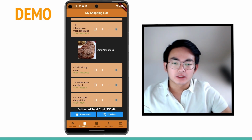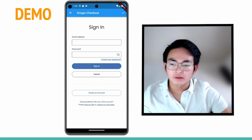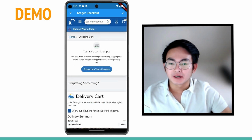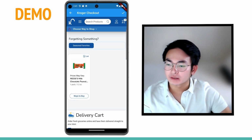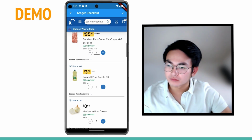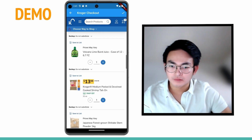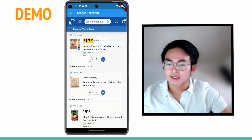So let's say we want to check out our groceries for pickup or delivery. Go ahead and click this button. Then you'll want to log in through Kroger. Alright, and from here you can see the list of all of your items. And then, whenever you're ready, you can securely check out through Kroger.